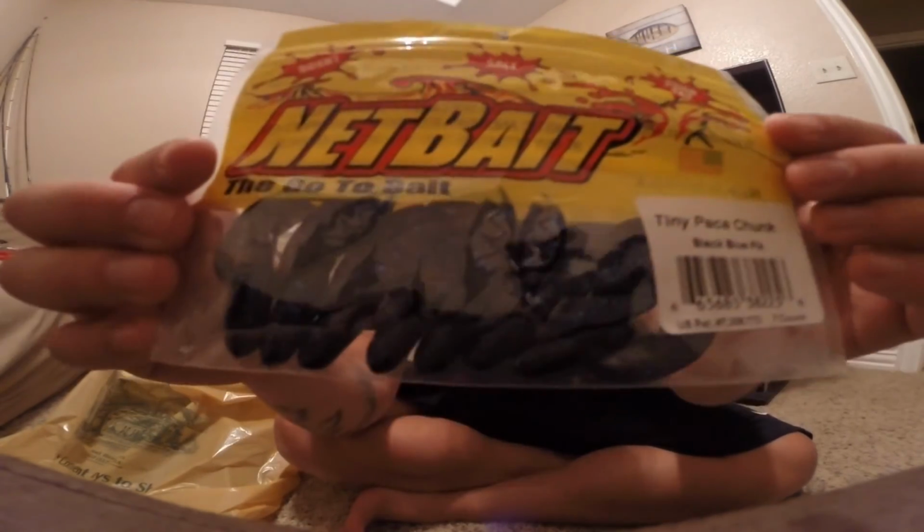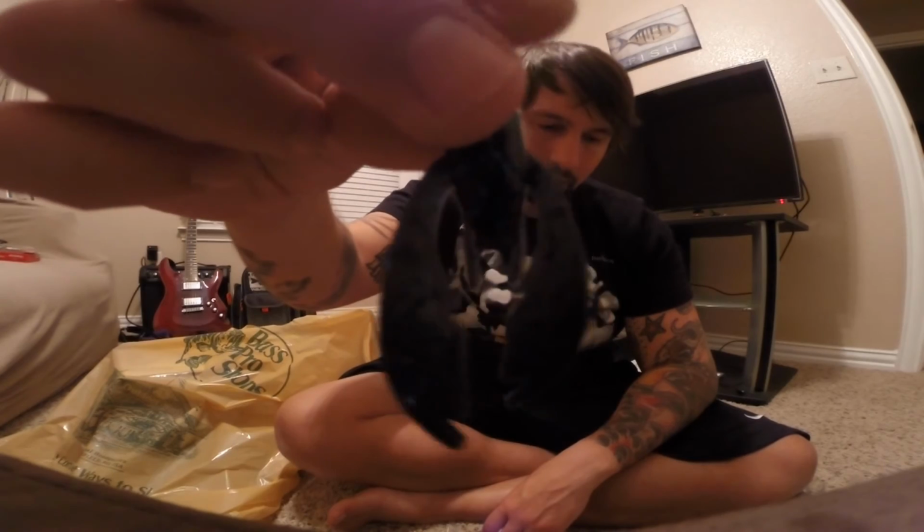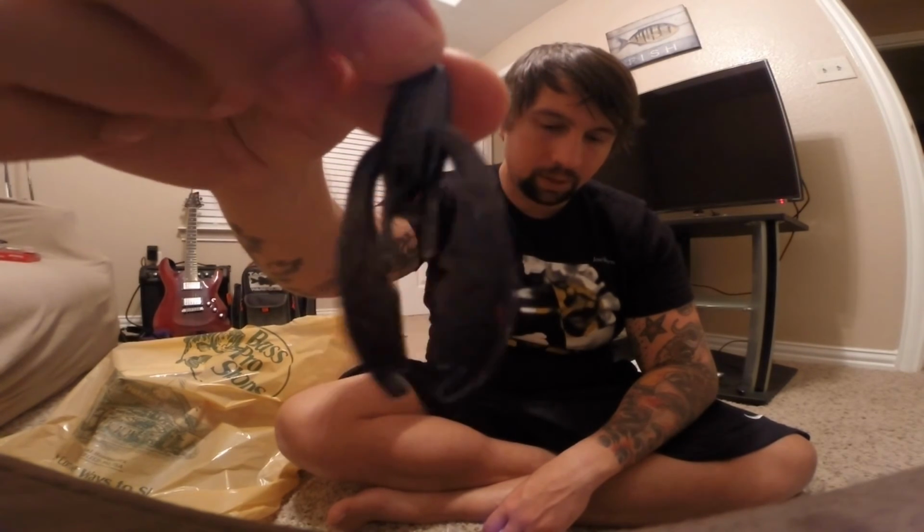More of the pack a chunk there. I think these are about $2.50 for a package. I like to get 8 in there. And again, these are just super. These are actually a tiny pack of chunks, so these are smaller trailers. But once again, the action on these are awesome. Once again, it's standard black and blue. Got that there. Oh, let's dig deep.